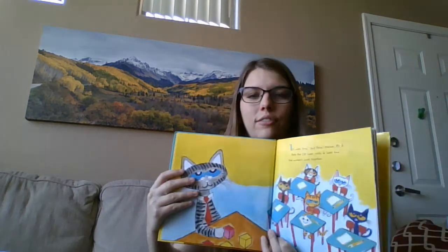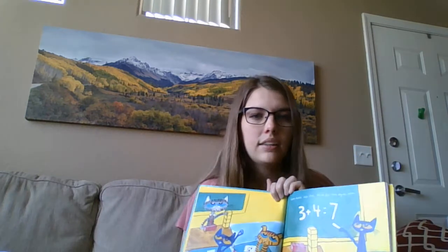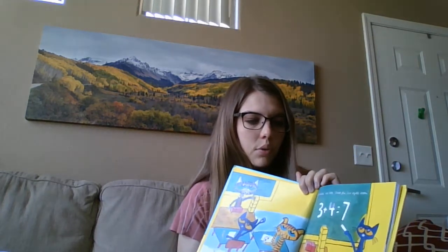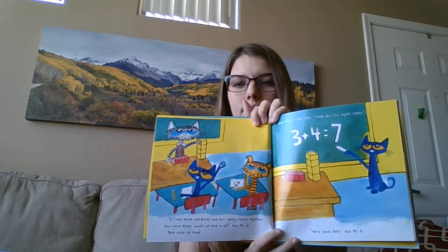It's math time, says Pete's teacher, Mr. G. Pete the Cat loves math. He loves how the numbers work together. If I had three red blocks and four yellow blocks together, how many blocks would we have in all, says Mr. G. Pete raises his hand. Seven blocks, says Pete. Three plus four equals seven. Very good, Pete, says Mr. G. Pete knows how to do math.